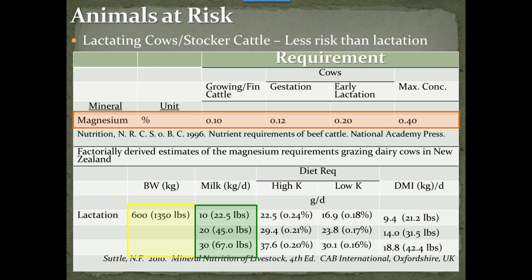And notice here at a high potassium intake what the magnesium requirement would be: 22.5 grams per day for that low milking animal. But at a lower potassium intake, that requirement goes down to 17 grams per day. So here's a good illustration of how the potassium level affects the magnesium requirement. You might look at your forage and say, well, my magnesium is adequate at 0.2%, but that will be impacted by what the potassium levels in that forage are. And then here's what the predicted intake of those animals might be, which is driven by their level of milk production.